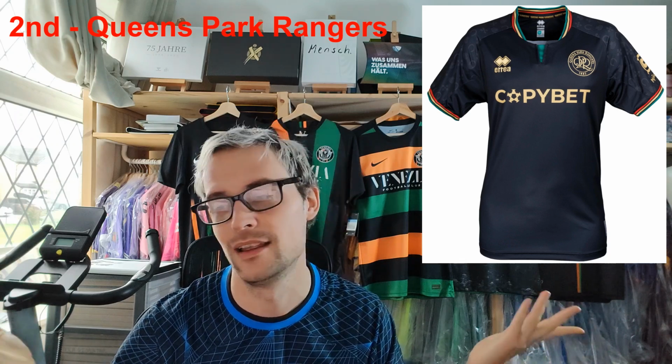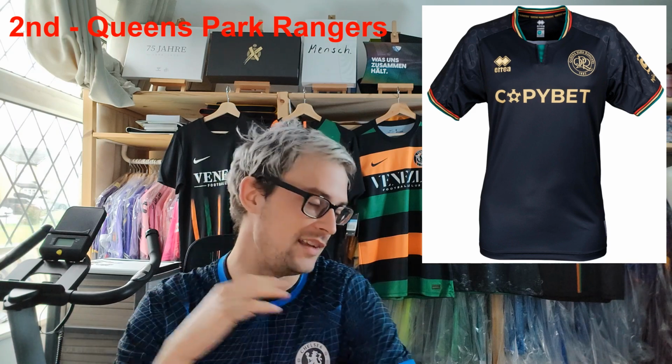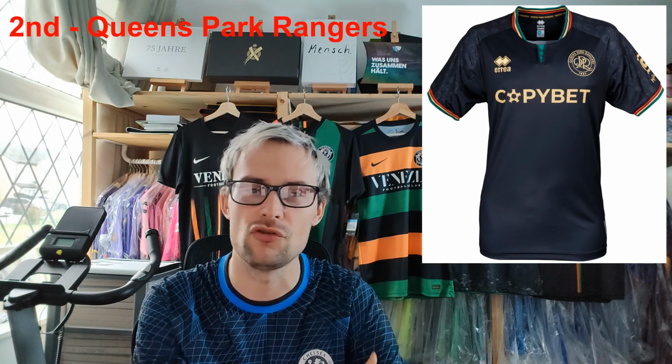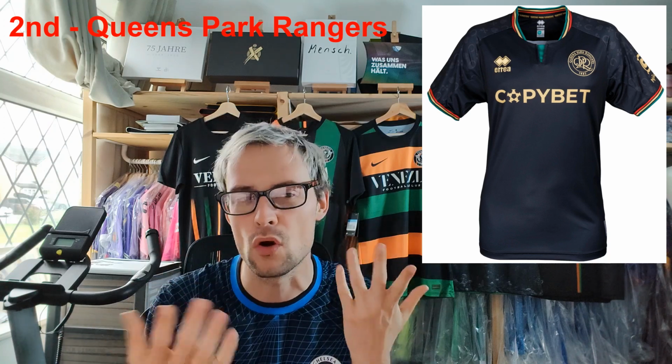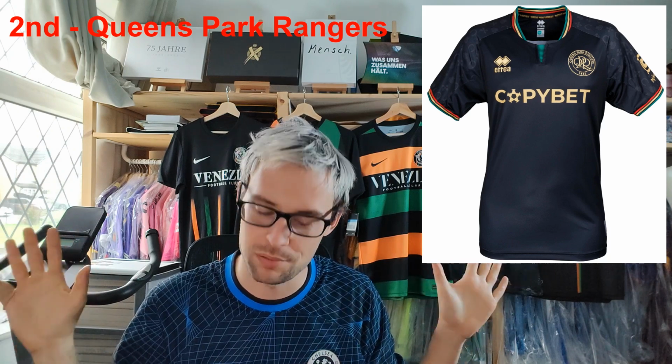Second place, just missing out on top spot, is QPR, Queen's Park Rangers. Araya, beautiful. Look, it's black and gold. It's a cheat code. It always finds itself towards the top whenever it is it. I love the detailing running across the sleeves and the shoulders, the green and the gold and the red and the trims. Nice. Fair play.